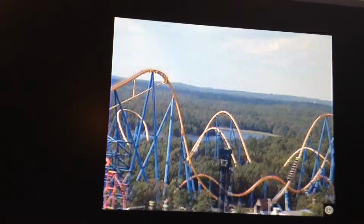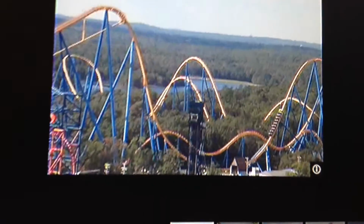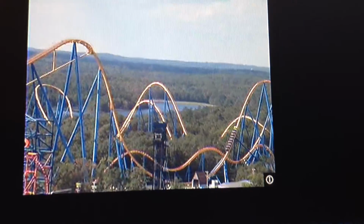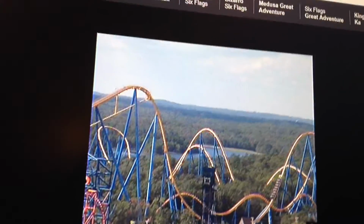But yeah, it runs smooth more than it doesn't. And the most airtime is on the bunny humps at the end after the mid-course brake run. And yeah, it's a good ride, but not as good as everyone says. It's nowhere near one of the best in the world, though.